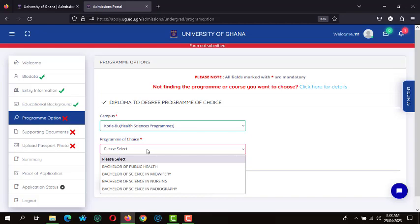And mind you, as indicated in my first video, University of Ghana does not consider certificates in nursing as well as certificates in midwifery. They consider the 3-year midwifery diploma and a 3-year nursing diploma from a recognized training institution. And for the Bachelor of Public Health, you need to be recommended by the Ghana Health Service in order to gain admission to read the Bachelor of Public Health at the University of Ghana, and the same applies to the Bachelor of Science in Radiography.